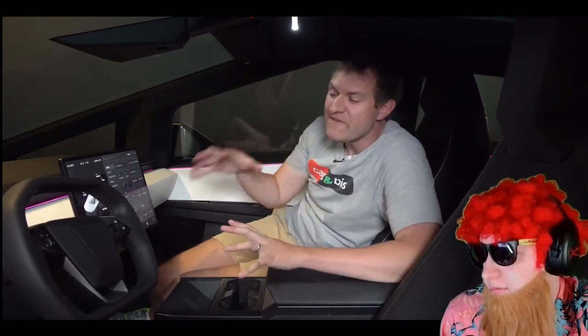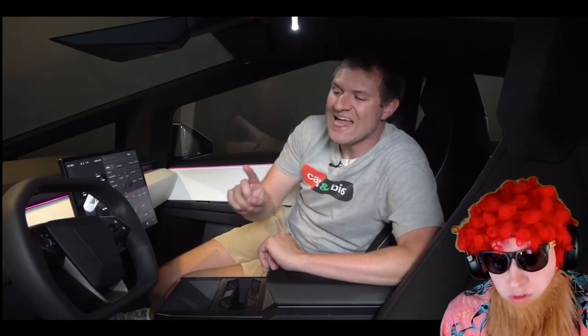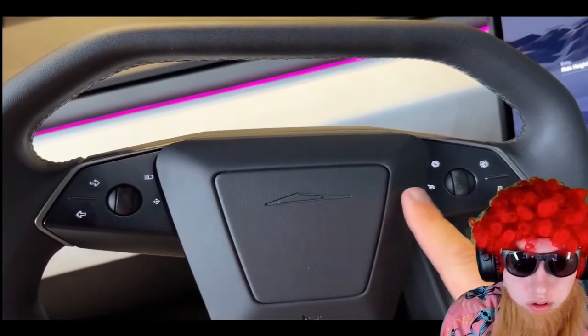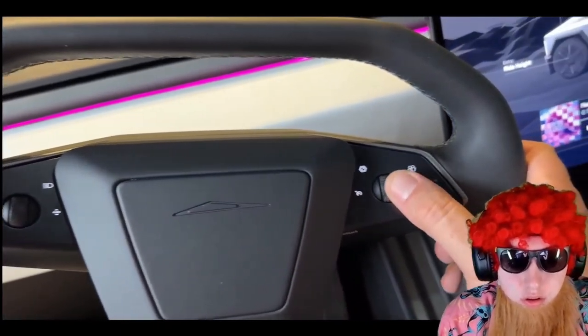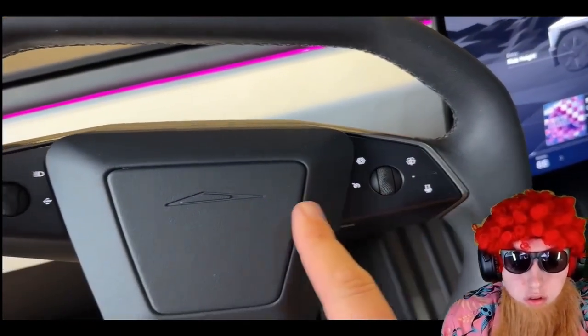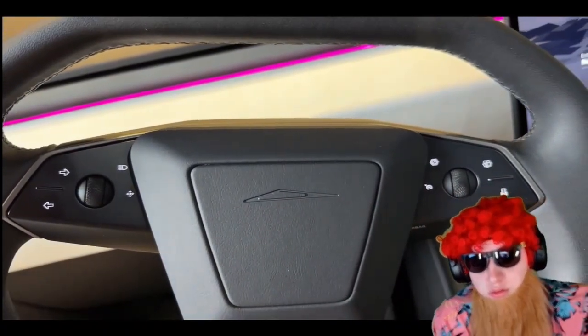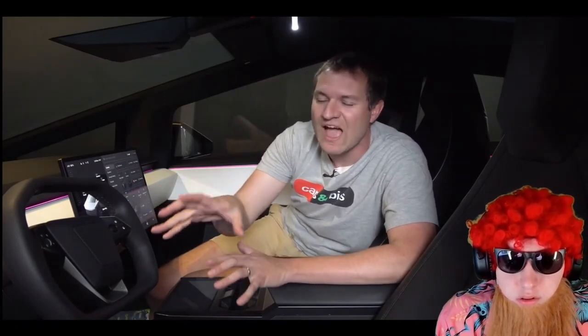The only thing I really found in here that is circular is the thumb controls on the steering wheel. You can see these are traditional circles and wheel dials that turn like a circle. That's because Tesla borrows these from other Tesla models to put in the Cybertruck. And I guess they decided they didn't want to make specific hexagon-shaped steering controls just for Cybertruck.